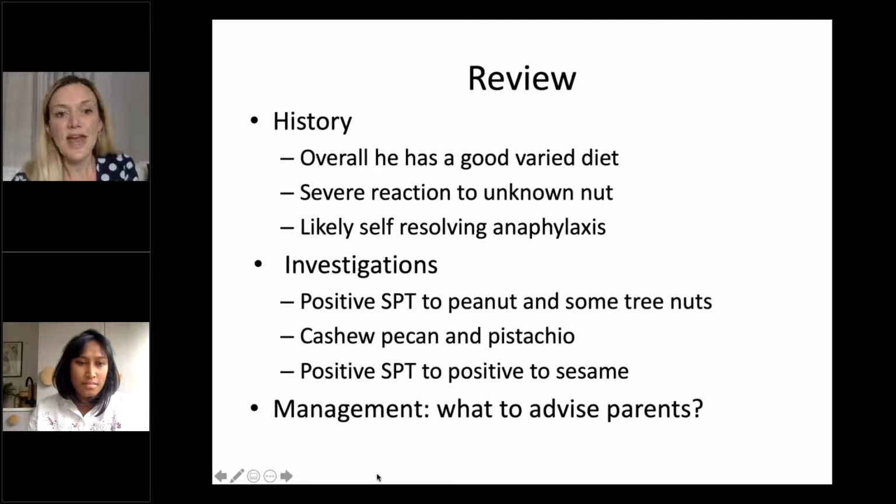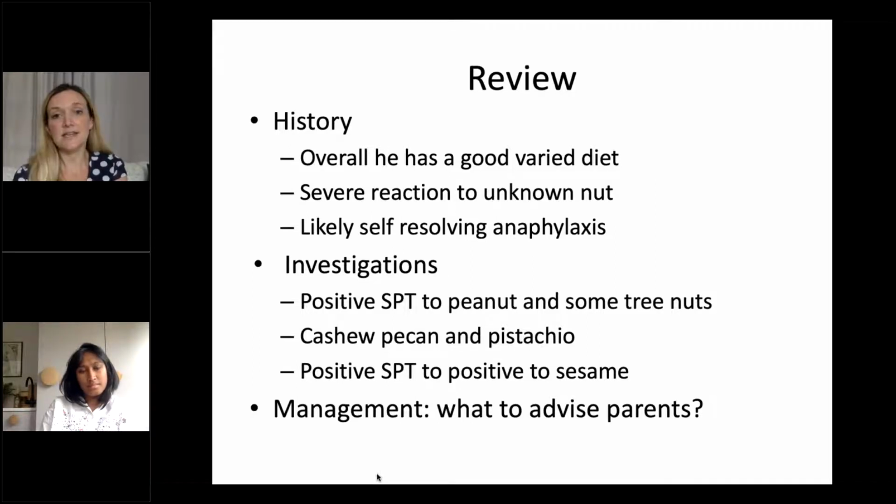So if we just review the case, overall he has a good varied diet, but it was a very severe reaction and we don't know which nut it was to, and we think that he had anaphylaxis. He had a positive skin prick test to cashew, pecan and pistachio and sesame. So what are we going to advise for the parents?